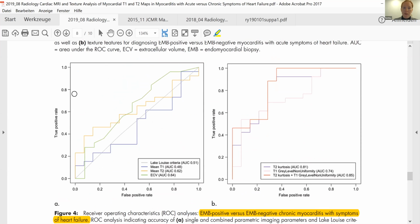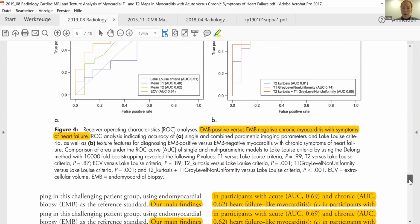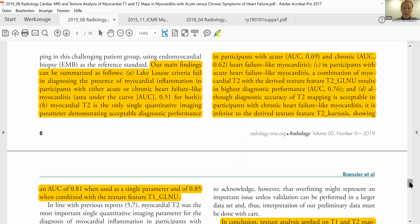You can appreciate that you could flip a coin actually to detect chronic inflammation by using our standard parameters, and especially the combination of these two features here from both T1 and T2 mapping, reflecting tissue heterogeneity. They are differently calculated, these two parameters, and if you combine them, you end up with a quite nice area under the curve. So yeah, here is the summary of our results.